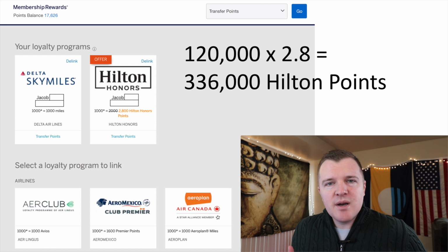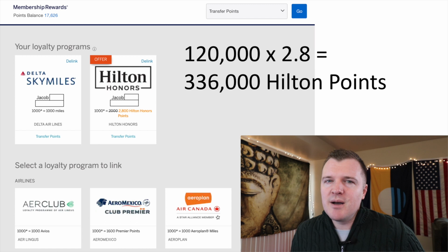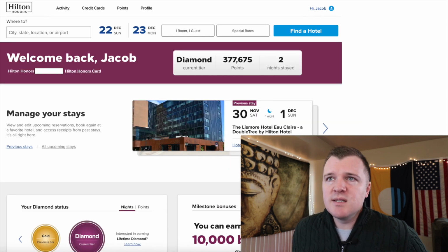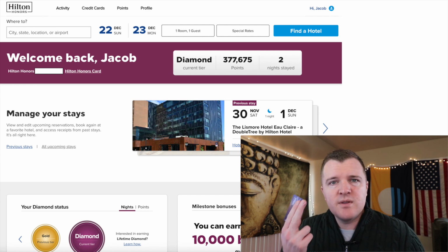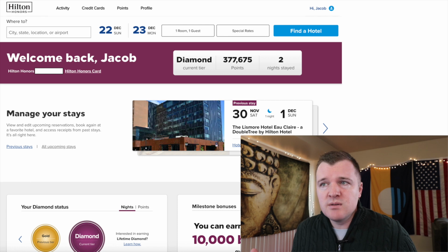The one nice thing about transferring to hotel partners is you don't have to pay any kind of fee or tax. I've heard that when you transfer to Delta or certain airlines, you do have to pay a very small amount for that transfer. The transfer was also immediate. As soon as I logged into my Hilton account, I saw the points were there. I currently have 377,000 Hilton points. I haven't hit the sign-up bonus yet for the Aspire, but I will soon. That's 150,000 additional Hilton Honors points.